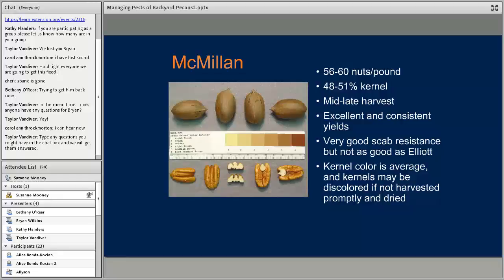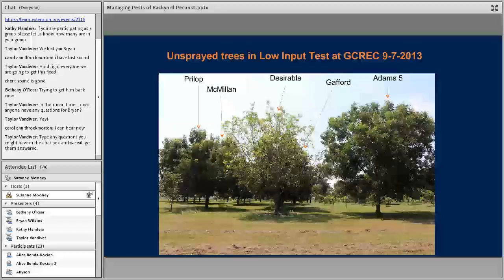Now, what I wanted to show you here is my unsprayed block. This tree right here that you can see in the front, that's a Desirable. That's the tree that has grown the most in Georgia. That's the one everybody wants. It's a great big nut. You cannot grow Desirable without spraying it. This tree here is a Phillip. This tree back here, you can just barely see the top, is a McMillan.